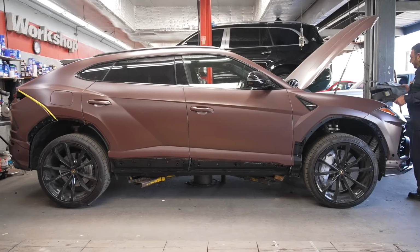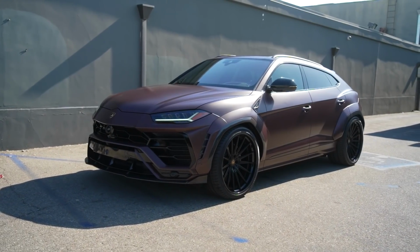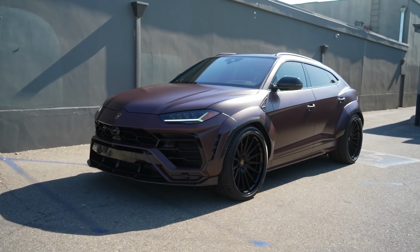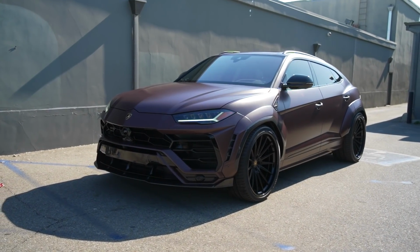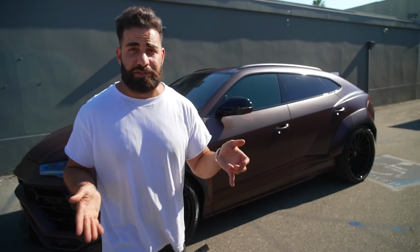This is a fully custom printed chocolate brown color. No metallic on this one. Jeffree Star's brown you guys saw was a metallic version of this. This is a little bit darker. This is a solid brown. Really cool colorway. You're gonna have many people think it's Travis Scott's, but it's not.